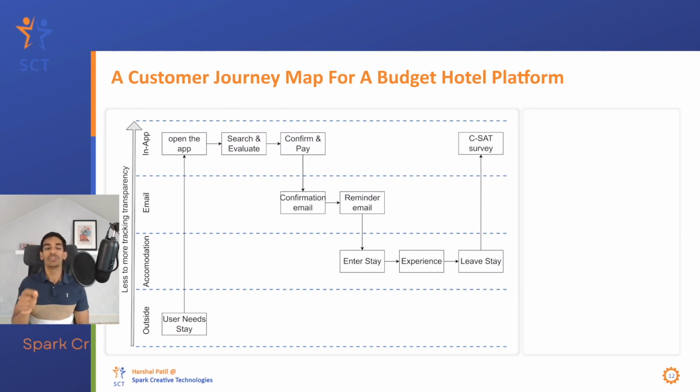It's valuable for having discussions with your stakeholders and bringing them to the same page about what needs to be done for your customers and how your customers should be informed about any changes. I'll walk you through this customer journey. Now remember, the first part of a customer journey starts in their mind. A customer may book a flight to Portugal and then realize, oh, I need somewhere to stay there. That's the part you see here, outside, where the user realizes they need somewhere to stay.